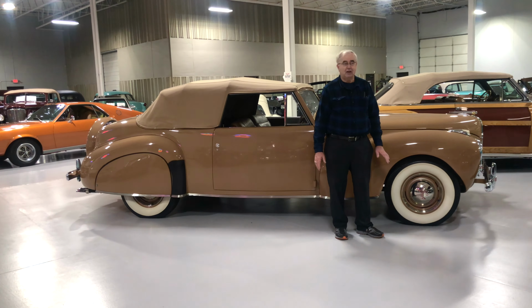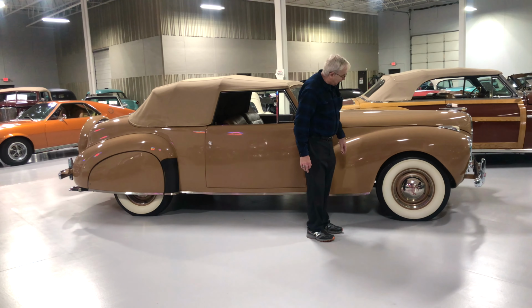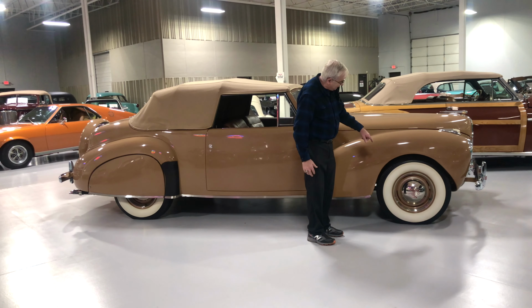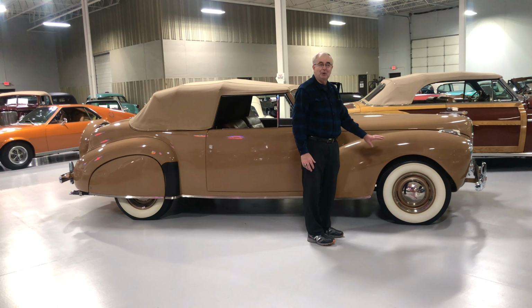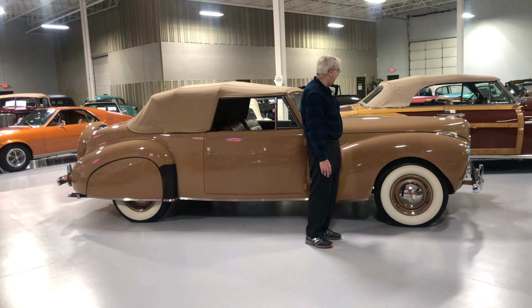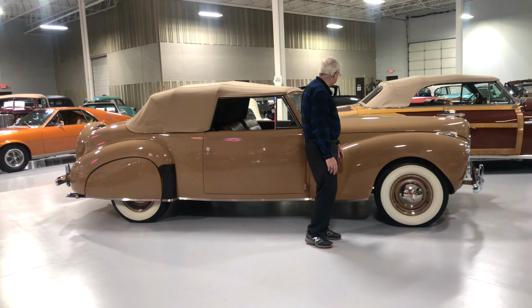Nottingham tan paint is what the color is called. Of course, it's got the beautiful wide whitewall tires with the beauty rings, center caps, and the pinstriping that goes around as well. So that would be very appropriate for a 1941 car such as what we have right here.